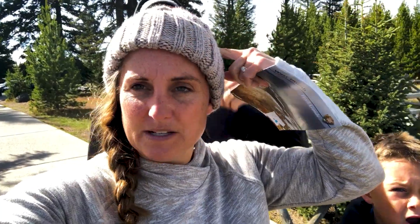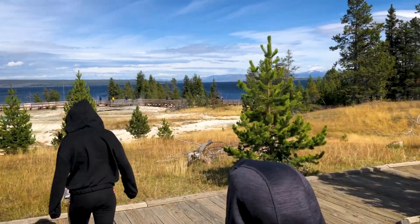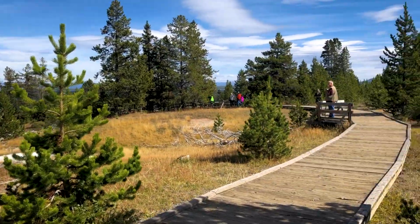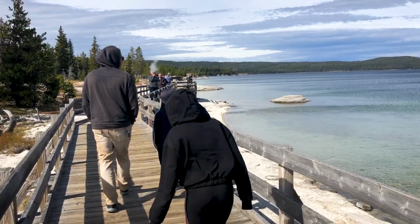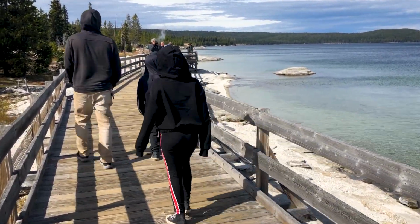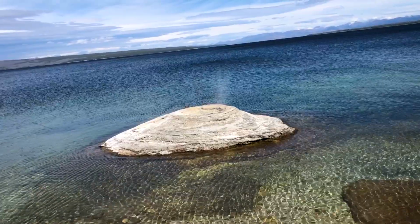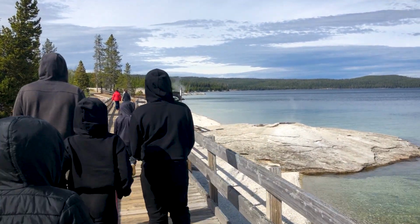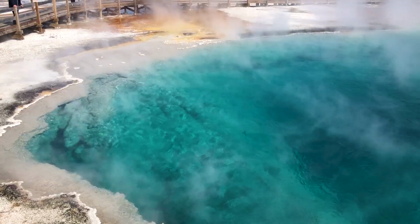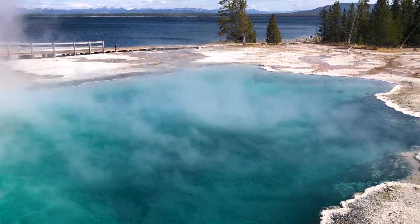All right, we are at the West Thumb Geyser Basin, so we have never been here before. So we're excited to check it out. All right, let's go right. You can hear it boiling. The wind just blew all the steam off. Look at that.